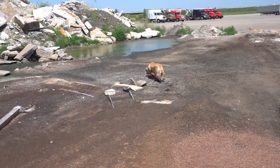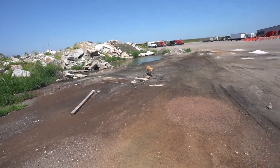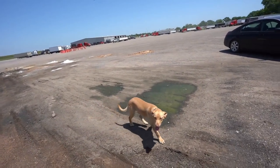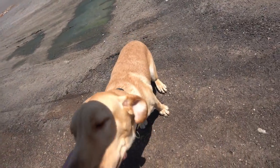What stinks? Fred, no, no, no. Here. No, that's mud. That's nasty mud. Come here, buddy. He's trying to get in the nasty water and mud. Sit. A lot of you know this is all nasty, nasty, wet grain, and it stinks.